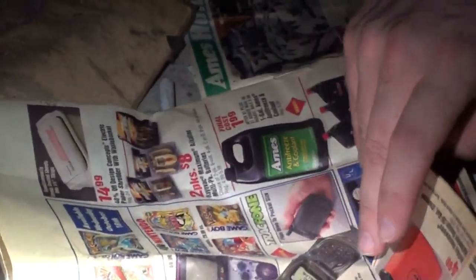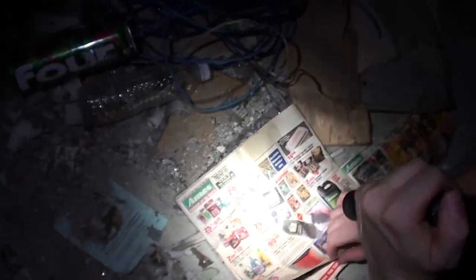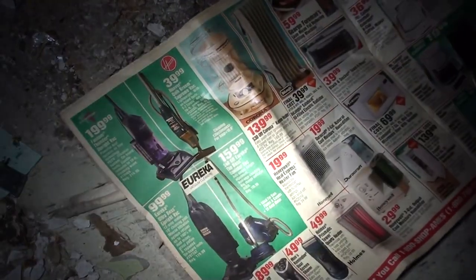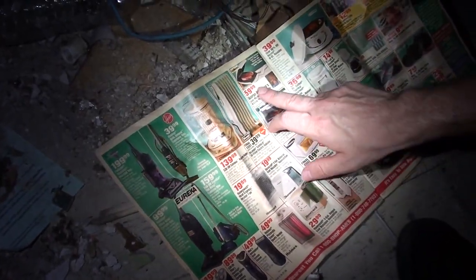Ames antifreeze in Coolant. Huh. Okay, Game Boy Color was on sale for $70. Wow. For the system. So, I don't know. Eureka vacuums. George Foreman's grill was out.